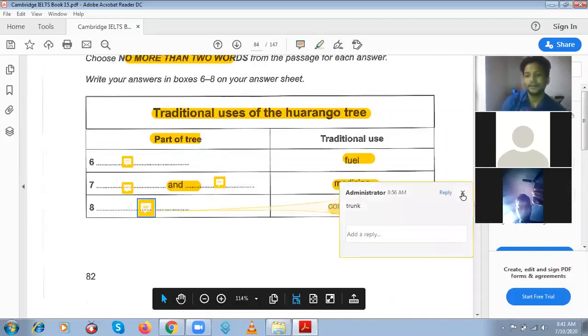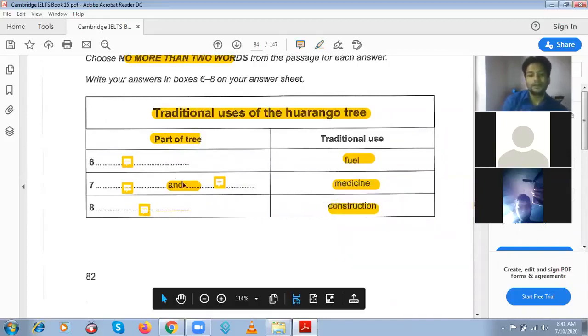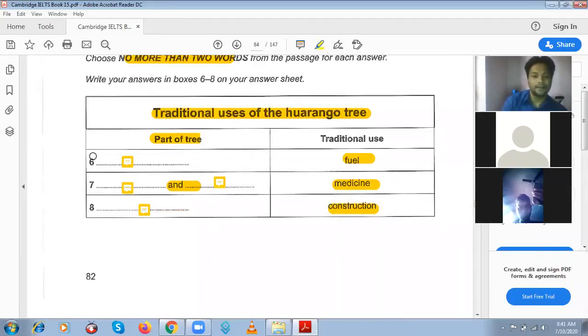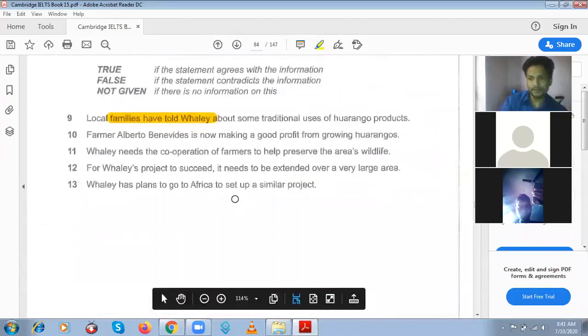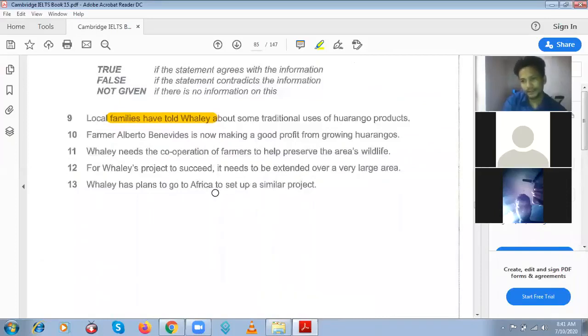Got the point? Look here, question number 6 and 7, they are not in order, okay? They are in random order. Now we have solved 8 questions. Now we need to look at the question. Please read the question. Are you there? Yes, sir.